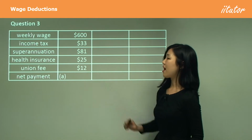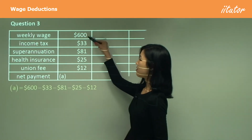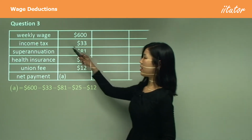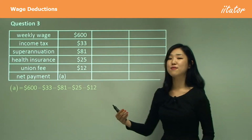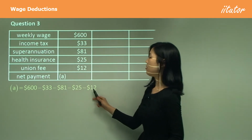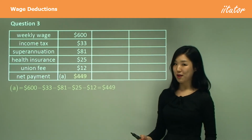A, we want to calculate the net payment. So in A, we simply subtract all these little deductions, because these are all deductions. Income tax is a deduction, superannuation we deduct, health insurance we need to pay, so it's a deduction. Union fee, it's a fee, we need to deduct it. So from the weekly wage, simply deduct them all, calculate, and then put that back into your box there. That is your net payment.